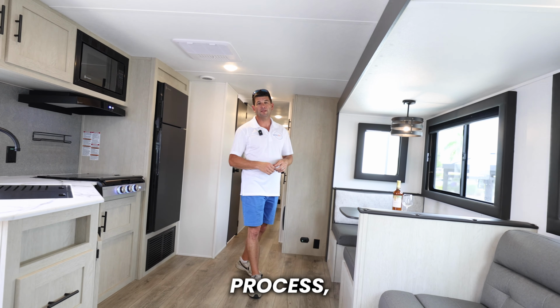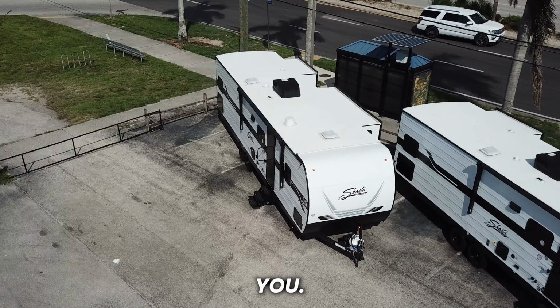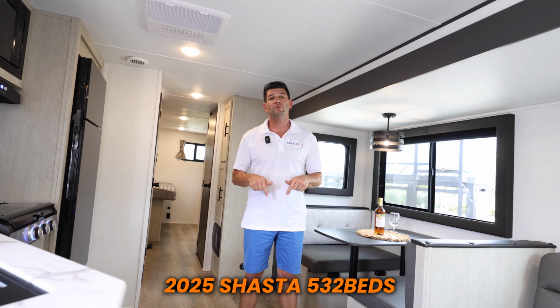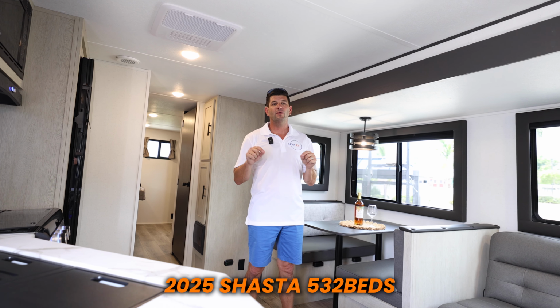So if you're thinking about an RV, this is a great one for you. Give us a call or check us out at savarv.com. And this is the 2025 Shasta 532 bed.